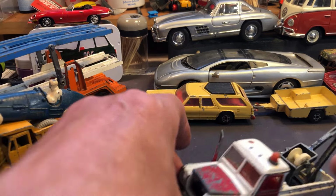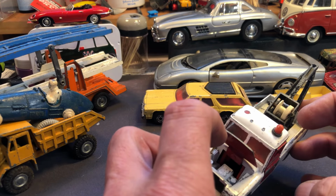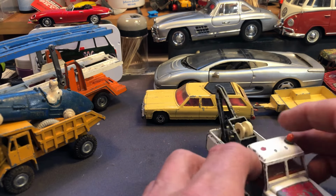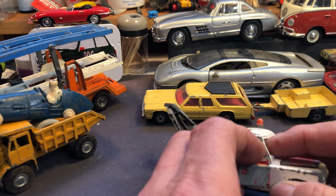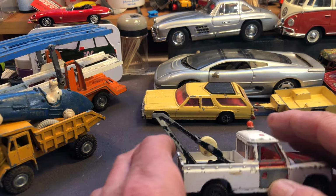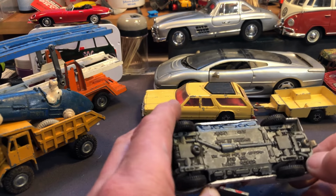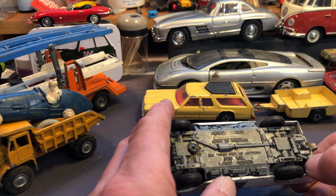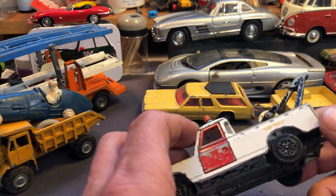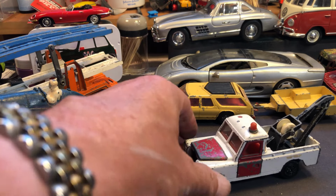Then Land Rover, bonnet lifts up, revealing a nice engine, doors open, glass is good on this. There's a flashing light missing, there's a hook missing, plastic wheels, Dinky Toys, 109 wheelbase Land Rover. Still got the hook, it's a nice one. I won't be restoring that one.